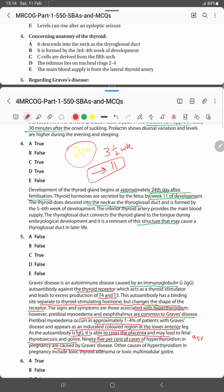And the thyroid descends into the neck. First, the thyroid travels through the neck in the form of the thyroglossal duct, and it is formed by the fifth and sixth week of the development. The inferior thyroid artery provides the main blood supply. The thyroglossal duct connects the thyroid gland to the tongue during the embryological development, and it is a remnant of this structure that may cause the thyroglossal cyst in later life.